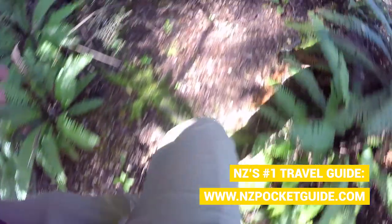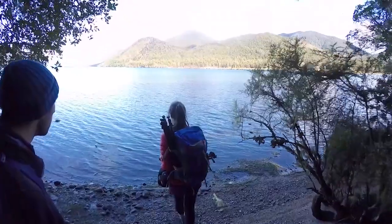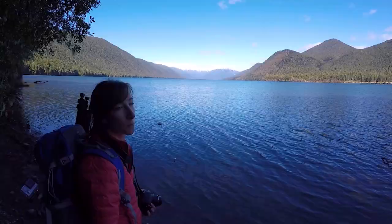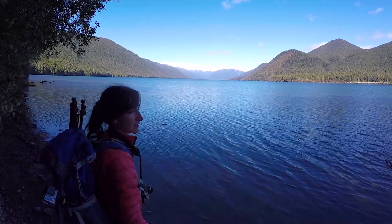The really cool thing about this forest is that it's so spread out that it lets the sunlight cast these dramatic shadows through the forest. We then notice a sidetrack towards this secluded beach on the side of the lake. We can see mountains, we can see snow, we can see forest, we can see lake.